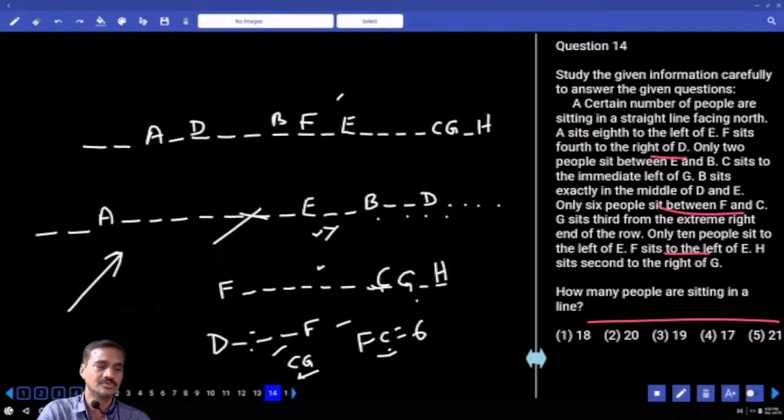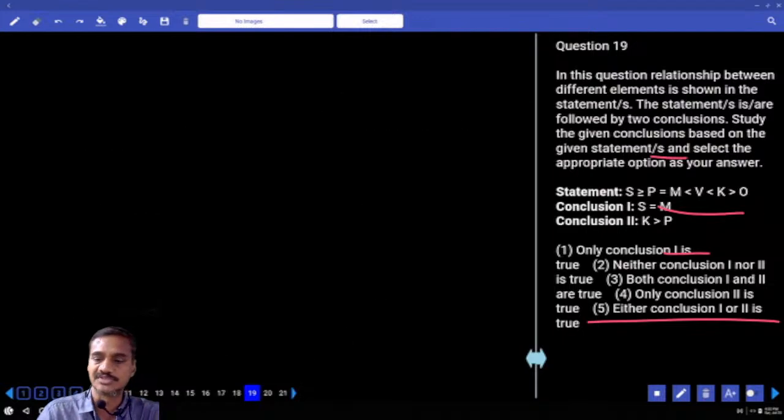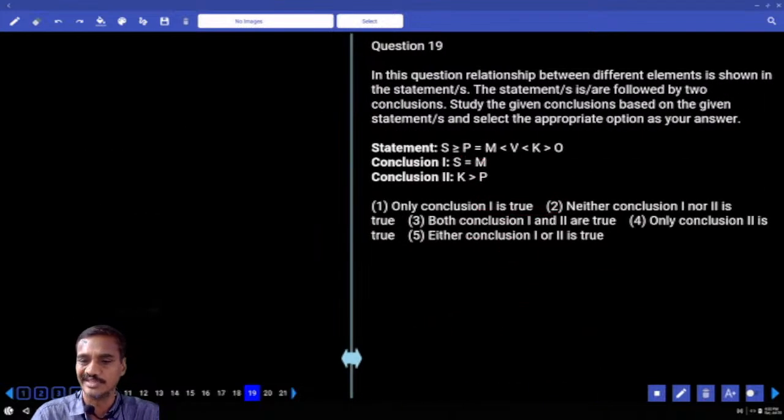Then 14 to, how many questions? 18. The next one, 19 onwards. Now question number 19 onwards, 19 to 22. Now in this 19 to 22, they are based on inequalities.